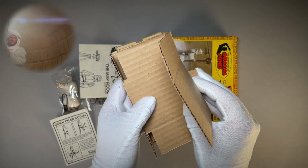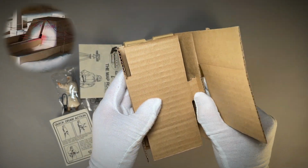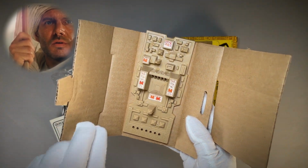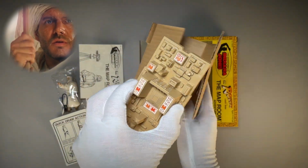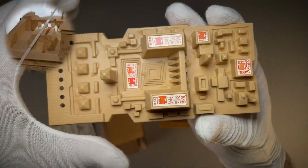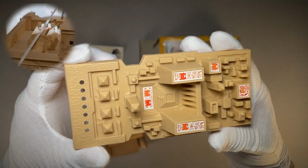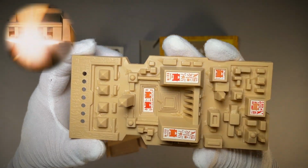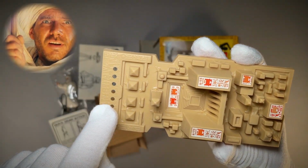To be honest, I'm a little bit nervous about opening this. I don't want to ruin it. It looks like it just clips open. Look at that. And there's the map room. A miniature of the city. Look at that. Actually, this playset's pretty small. But I assume you can put the staff in one of these holes here at the end.